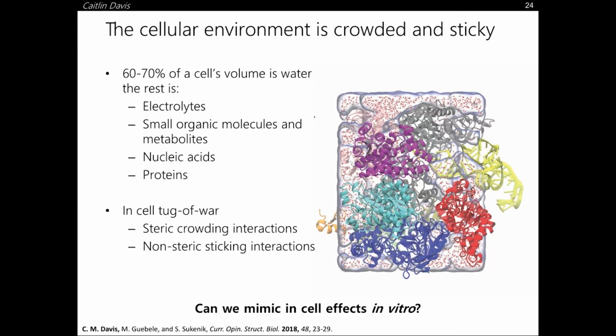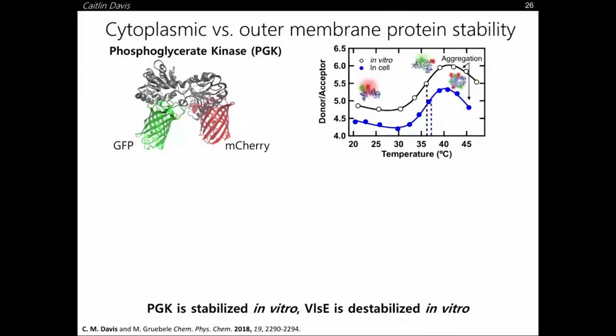So our hypothesis was that this PGK protein was stabilized in the cytoplasm because it evolved to function in the cytoplasm. And if we studied a protein that was not evolved to function in the cytoplasm, that it would be destabilized. So we compared the folding of PGK in the test tube and in the cell to another protein called variable major protein-like sequence expressed, which is a mouthful, VlsE. And VlsE is an outer membrane protein. It's expressed in the cytoplasm, and then it has to be destabilized in order to be transported and then refolded in the outer membrane where it folds and functions.